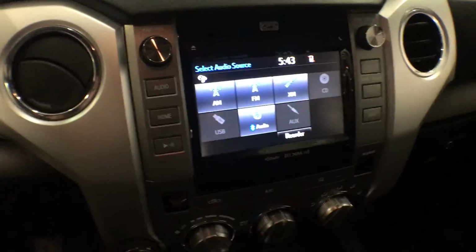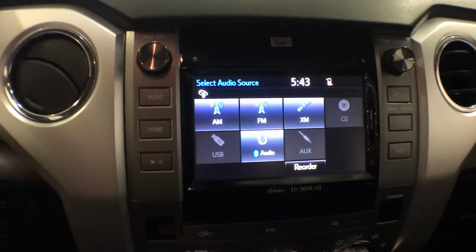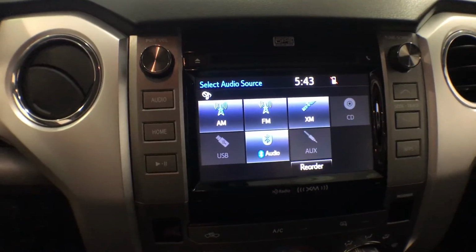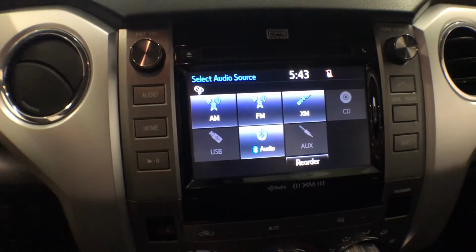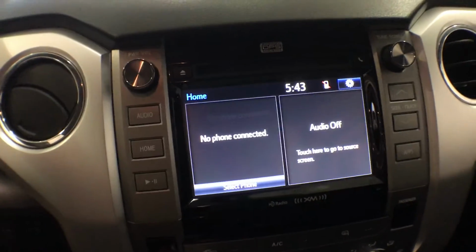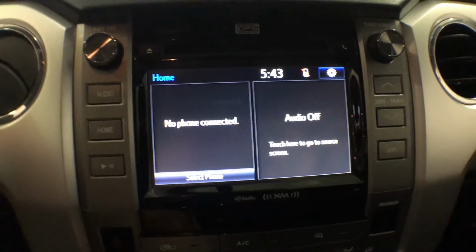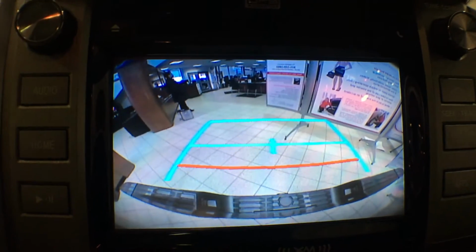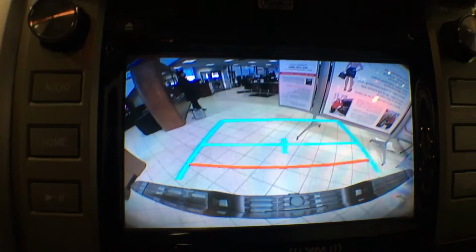Bringing you into the center here, we do have a 7-inch touchscreen display. It does come integrated with AM, FM, XM, a CD player, Bluetooth, as well as a reverse camera. And let me just throw it into reverse for you. So as I said, we are inside of the showroom at the moment, so you can see the lovely tile floor behind us.